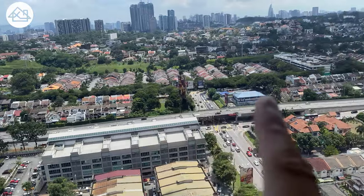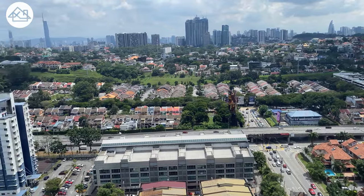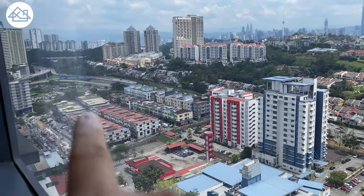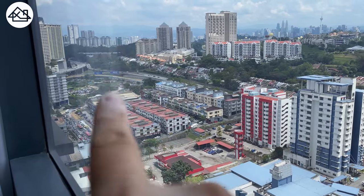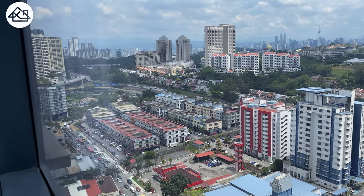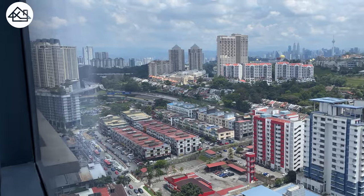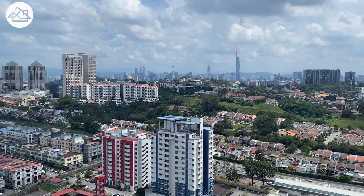And along here, you see all these are developed. There is no empty land except for that one there. I'm not sure what that is, but it looks like there's no empty land. And can you see the car park there? I think that car park is already acquired by Sunway. Y&H sold to Sunway, so they definitely will develop that place. See that car park there? I'm not sure when they will launch, but when they launch, you know the price is going to be high.